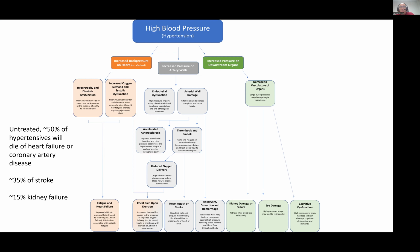High blood pressure is one of the greatest risk factors for cognitive dysfunction, Alzheimer's disease, stroke, kidney failure, right? So you can just imagine having high pressure coming into these areas that are not built to handle high pressure. So these are some of the things that can go wrong with high blood pressure. It's one of the most common, if not the most common, risk factors for cardiovascular disease and cerebrovascular disease and kidney disease. And it's a common thing seen in many, many conditions.